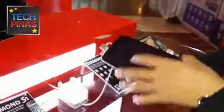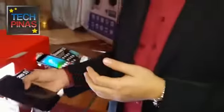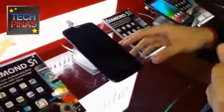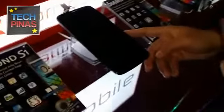If you want the same kind of features but on a larger smartphone, then you'd go with the S2. So I guess if you're the type who wants a large display, or maybe if you have kind of larger fingers, then you might want to choose this one. Yes. So if you have practically the same specs, but this one has the bigger display.